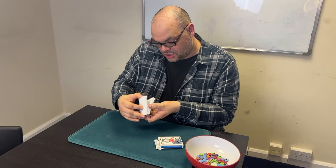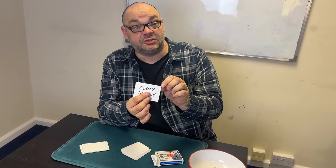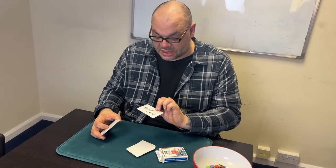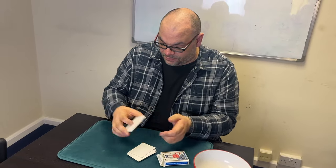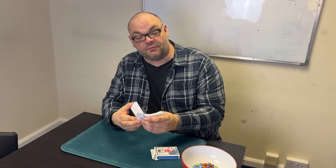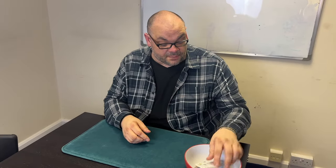I just made sure that the 17th card, Curly Whirly, is not corner shorted, but I've just literally done a little crimp there, which nobody will see. But it meant that because Skittles is next to it, or it was before I messed around with it, I could very easily just lift up there and get the break and four Skittles and then go into it. So there you go. That's another creative process.